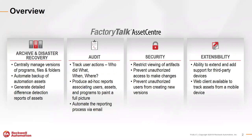So what you'll see from AssetCentre is it's our change management solution. It is still server-based, so it's going to run Windows 2016 more than likely. And this will be one centralized repository for all of the control system environment. I'll talk about assets. Assets for us is basically a smart device with a configuration file. A ControlLogix, a CompactLogix, a PanelView, a FactoryTalk View, a Stratix switch. All of those are smart assets where we want the configuration file.